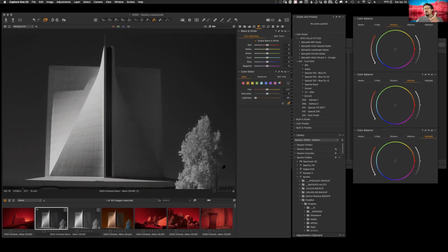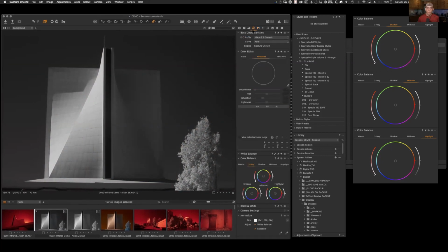Can you do a channel swap? You can do a channel swap. It's not as convenient in Capture One as it is in Lightroom. I don't know. Can you do a channel swap in Lightroom? You have to go to Photoshop for it. You can, and I'll show you very quickly how you would do it. Let me reset this image.